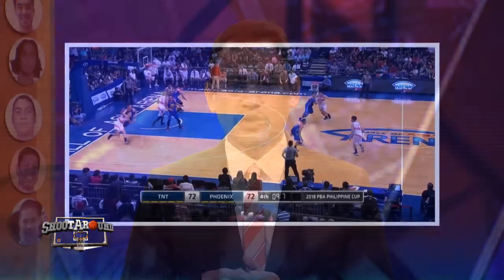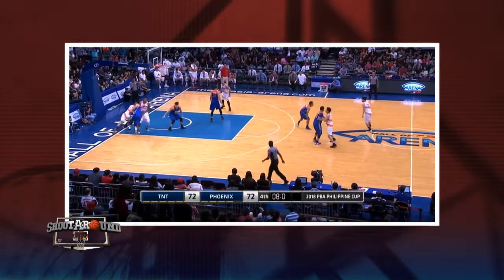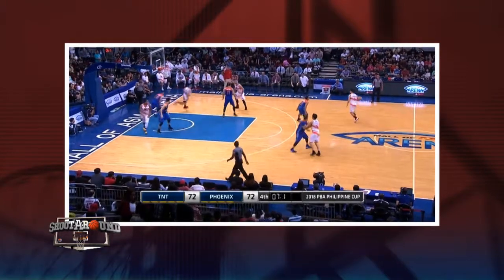this situation? It is a brilliant play because you really want to use a double screen just to free up Matthew Wright. But it is also very important that everybody knows exactly what you're gonna do when the defense traps. Take a look at this once again.